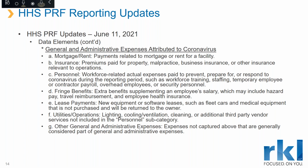The lease payments, so for new equipment and new software leases, so again, needs to be COVID related. So if you got new software, say your company bought Zoom so that you can communicate remotely, then you can use it. But if you've already had Zoom, you cannot use that continuing expense. Utilities and operations. The biggest thing that we've seen in this category would be if you have significant increases in medical waste. And then there's a catch-all, other G&A expenses. So if there's something that was COVID related but is not covered by the categories above, you can submit it in the other category.